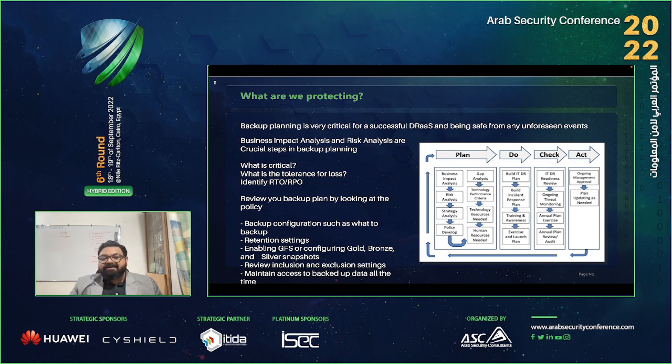Then you need to look at your tolerance level. How much data loss can you tolerate? That your business can run and function even if you have lost, let's say, 1 day worth of data, or let's say 2 hours worth of data, or let's say 30 minutes worth of data, totally depending on your business.